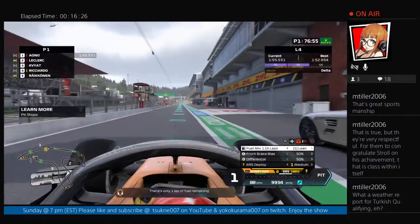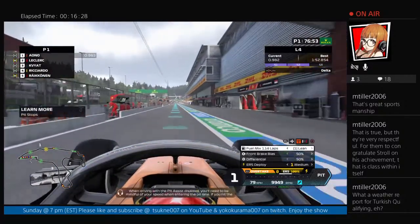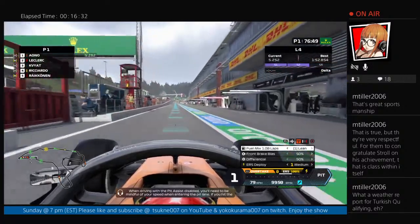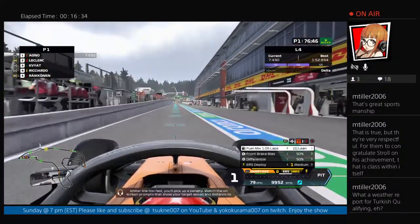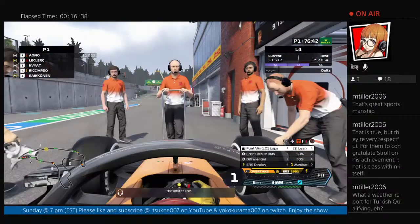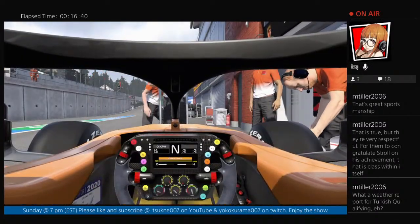There's only 1 lap of fuel remaining. When driving with the pit assist disabled, you'll need to be mindful of your speed when entering the pit lane. If you hit the limiter line too fast, you'll pick up a penalty. Watch the on-screen prompts that show your target speed and distance to the limiter line.